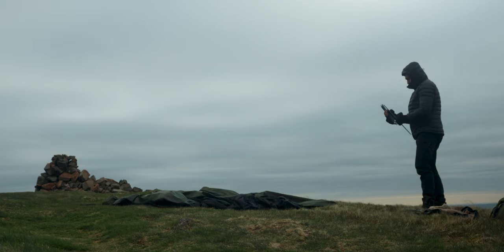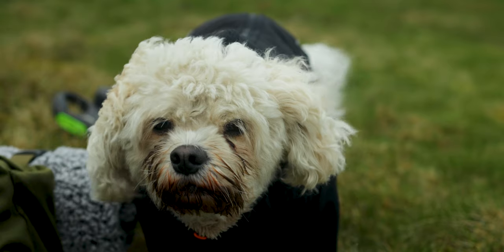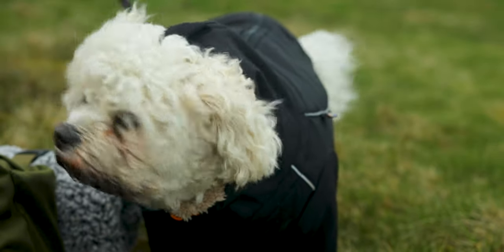Yeavering Bell is well worth the short but steep walk up. The views are fantastic, and there is just something about being stood in what was once the biggest stronghold in Iron Age Northumberland.